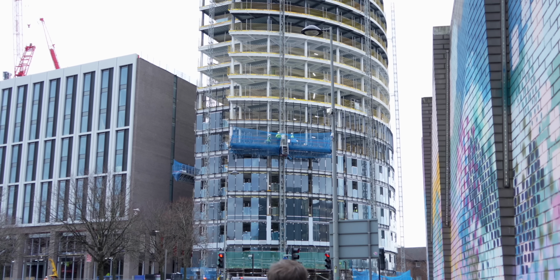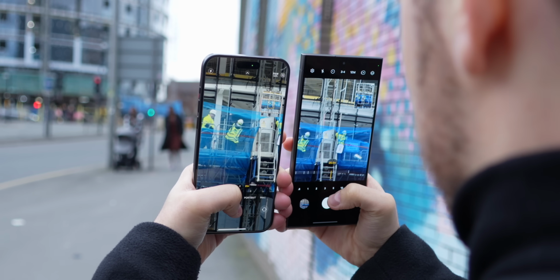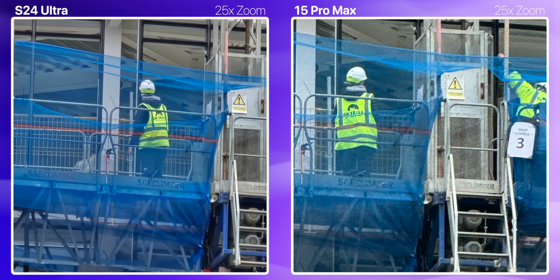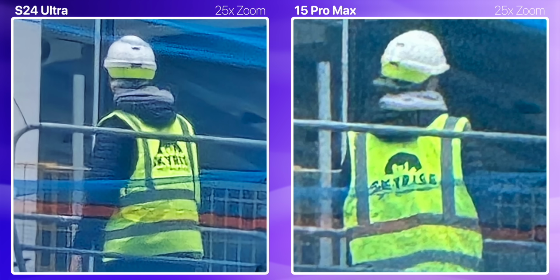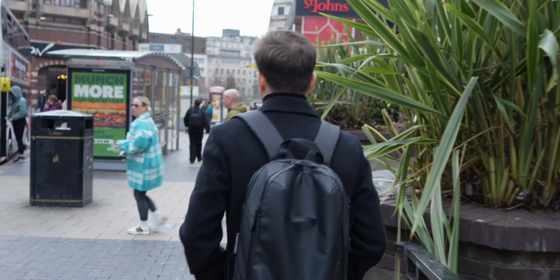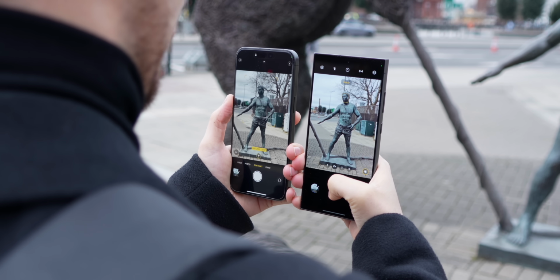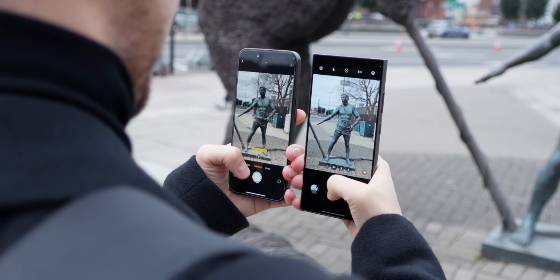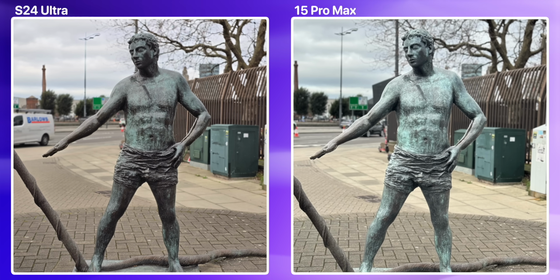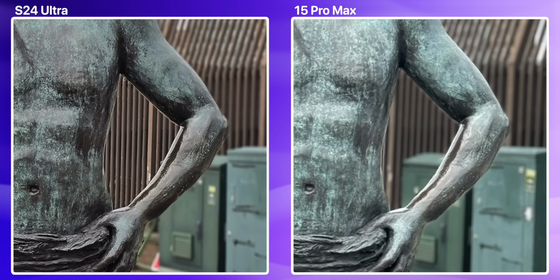Or in this 5x zoom photo of this church, which ended up looking noticeably more detailed on the Samsung. I also took a 25x shot of these construction workers to see which one will end up being higher res. And surprisingly, the iPhone was more zoomed in, although yes, the Samsung did end up being more detailed with less noise. And just as we were approaching the Royal Albert Dock, our destination, we stumbled across this statue, a perfect subject for a portrait shot, and here's the result. Better looking colors on the Samsung alongside a sharper image, however the iPhone separated the background from the subject better.